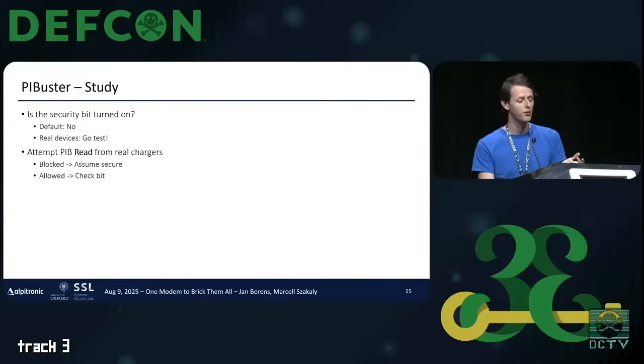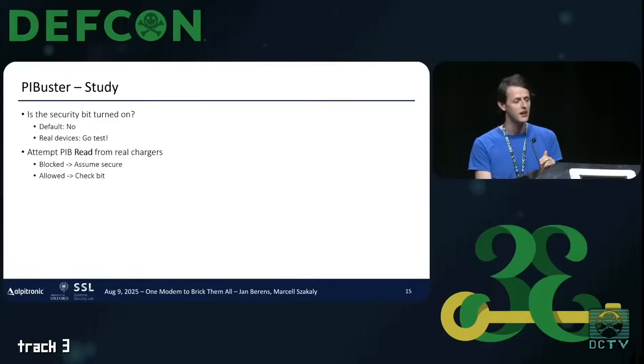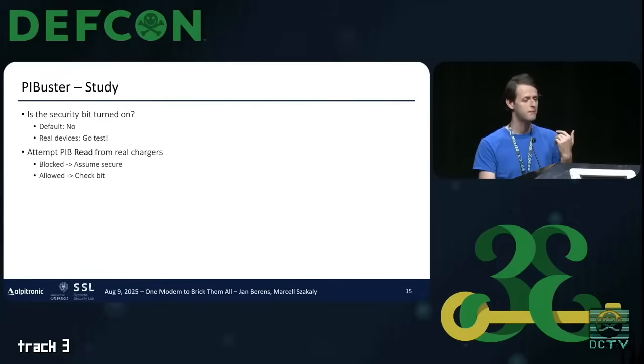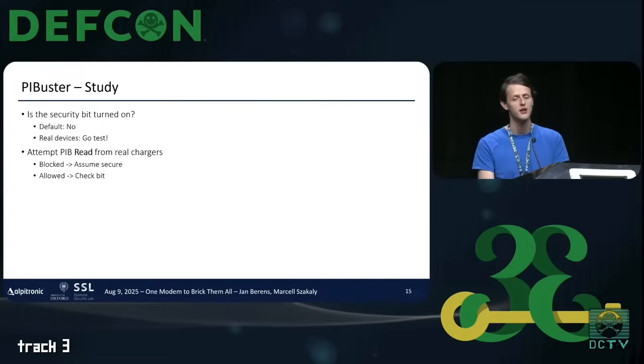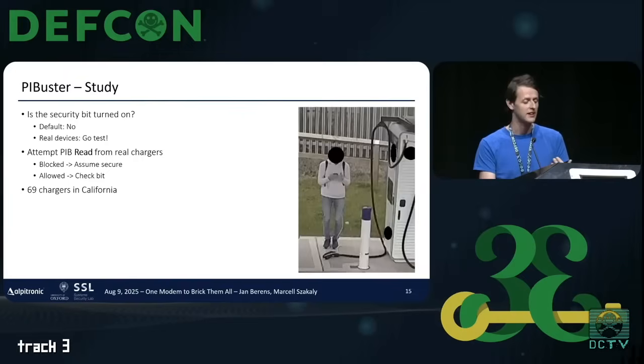Now, if reading was blocked, we just assume that the device is secure, because it's very unlikely that there is a setting which lets you write, but not read. So we assume those devices are all fine, but for the devices where we were able to read, we then proceeded to check the security bit in the PIB, and we also put the PIBs onto our test setup, running the same configuration on real hardware in a lab, to validate how it works.